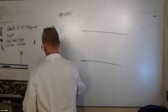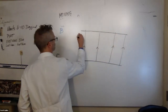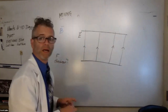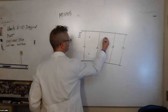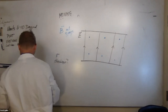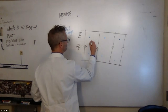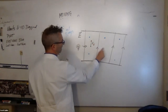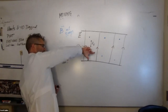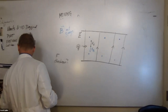I think I had an electric field pointing this way. There's my electric field. My B field is pointing this way. You can see that they are perpendicular to the page. B field is out of page. So a positive charge, when it comes into here, is going to feel an electric force up, because that's which way the electric field points. The magnetic force, VB is out, so it's going to feel a magnetic force down.